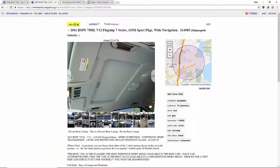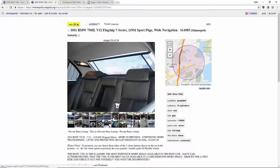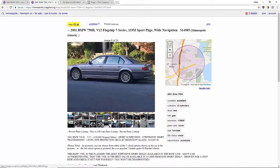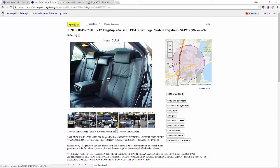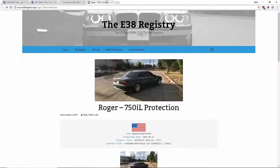So when we go back here to the non-protection car, let's see if it has a, oh yeah, there, see. You can see it here in this picture. Let me find it again. There it is. So you can see that it has a hole right there, and that's for the ski pass-through. So if your car has that, it is not a protection package. It is not bulletproof.